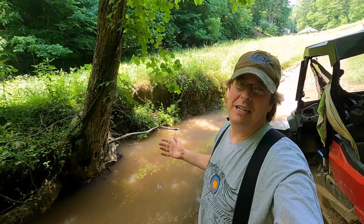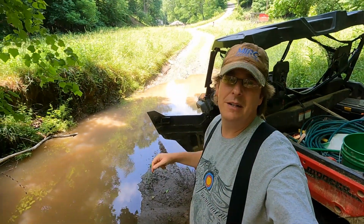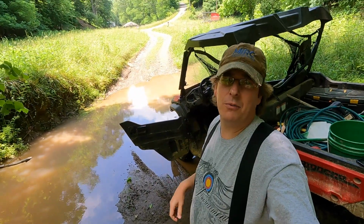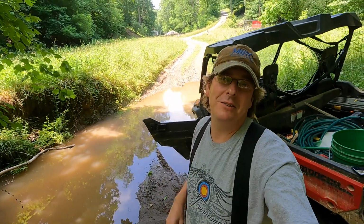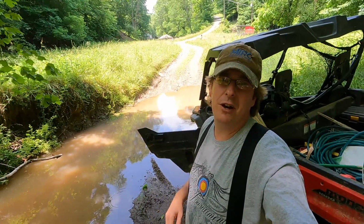In fact, where I'm standing here at our creek crossing, this is how we get, obviously, on the farm. I've seen the water so deep, it would actually be up to the top of the roll bar of the side-by-side right now. And I used to have a culvert here at one time, and it washed out. So until I can get a much bigger, more sturdy bridge built, we continue to drive through our creek crossing.